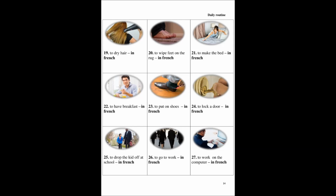23rd illustration, to put on shoes. 24th illustration, to lock a door. 25th illustration, to drop the kid off at school. 26th illustration, to go to work. 27th illustration, to work on the computer.